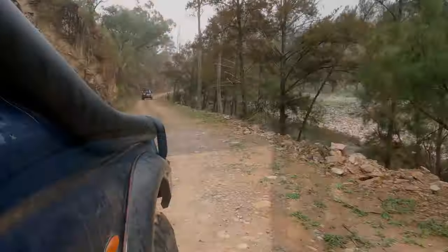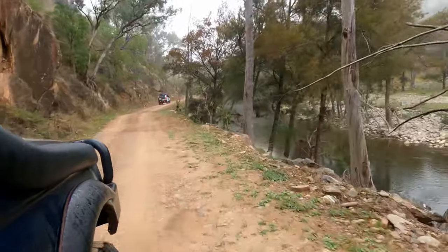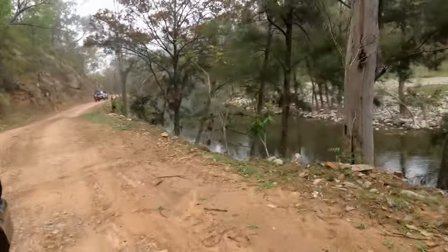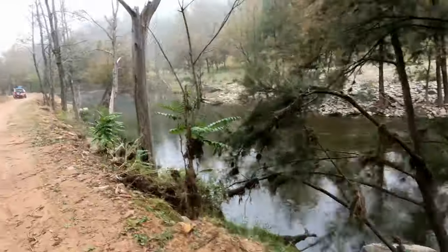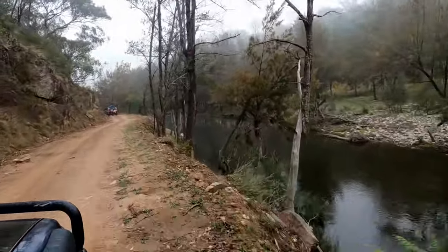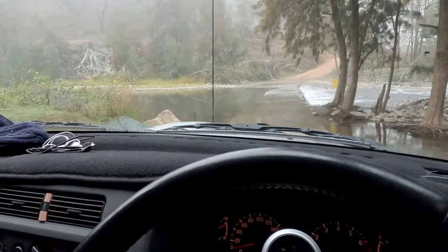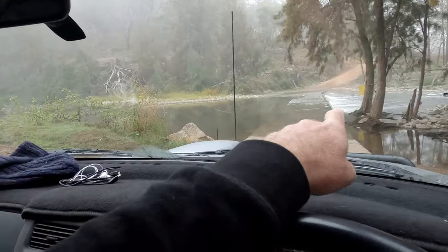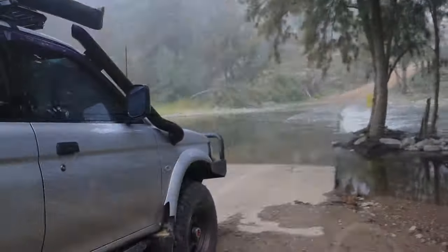Amazing, I love that river. Looks like it's a bit rough in the middle. Oh, okay. Take it easy. Yeah, I'm in low range, so. Yeah, I'll go in low range.